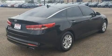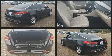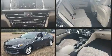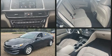Introducing the 2018 Kia Optima. This four-door, five-passenger sedan just recently passed the 30,000-mile mark. It features a front-wheel drive platform, an automatic transmission, and a 2.4-liter four-cylinder engine.